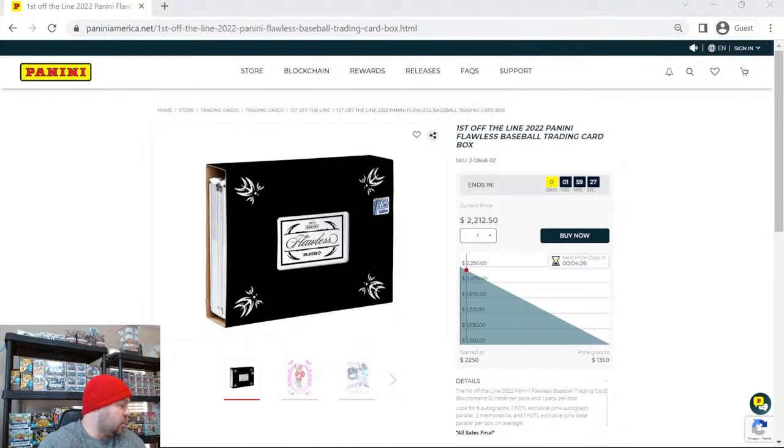So we're at 22.12 now. What is that about? 47.50 went down, right? $2.50 to $22.12. Yeah, 37.50, 37, not 47. My math was wrong. Alright, it's a 2-hour Dutch auction. The price goes down every 5 minutes, $37.50.